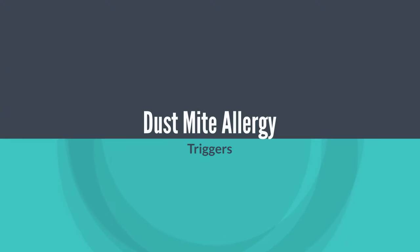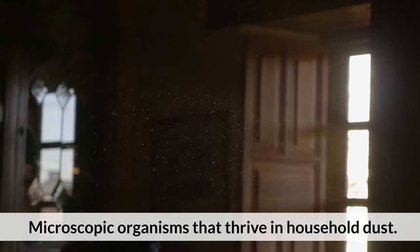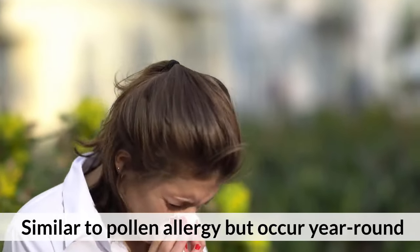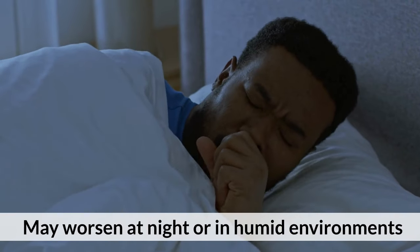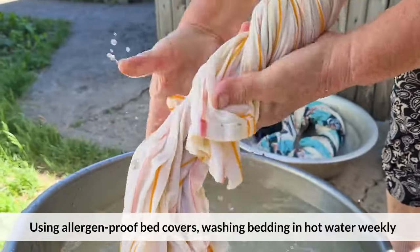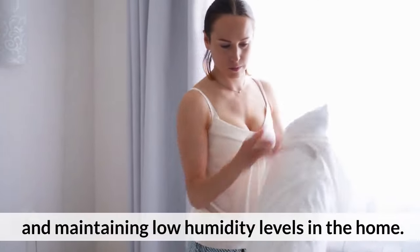2. Dust mite allergy. Triggers: microscopic organisms that thrive in household dust. Symptoms: similar to pollen allergies but occur year-round. May worsen at night or in humid environments. Management: using allergen-proof bed covers, washing bedding in hot water weekly, and maintaining low humidity levels in the home.